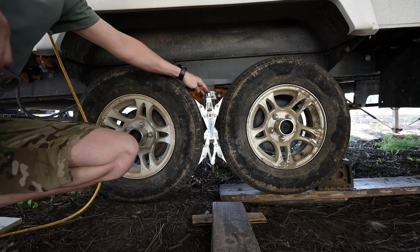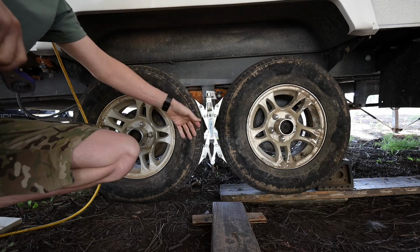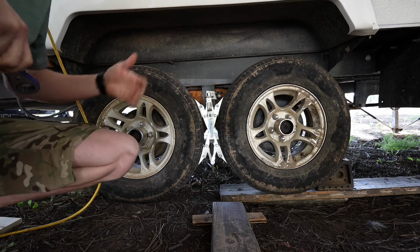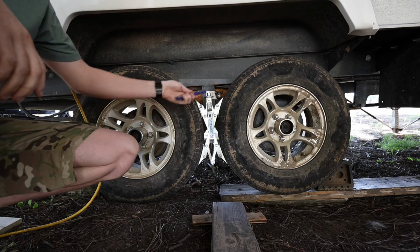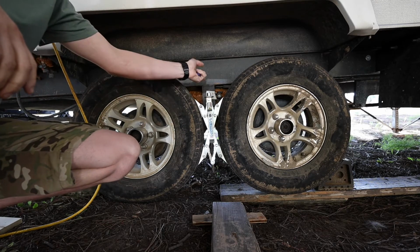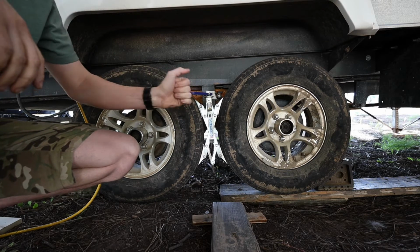So this is one of the first things I got to help stabilize my trailer. This is called an X-Chock from BAL. And as you can see, it's just a kind of a scissor jack that goes in between the tires. Obviously, this is only going to work if you have 2 axles. I believe this wrench also came with it, and then you just put it on there and tighten it up, and you can flip it over to loosen it up, and it just slides in and out.